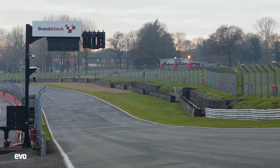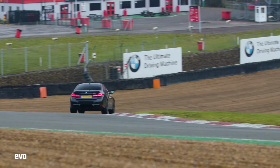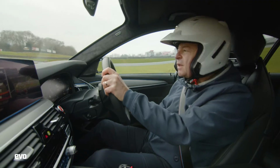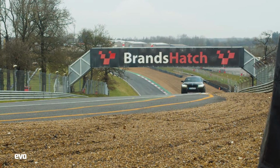If you fail to correct the slide, it kind of will throw everything out and just bring the speed right down, and hopefully prevent you from having an accident. But it is quite twitchy today, so I do think that is the setting to be in.